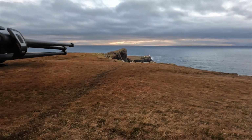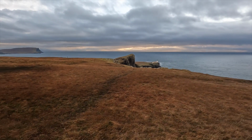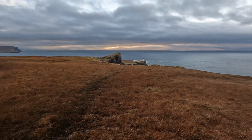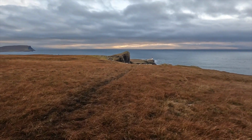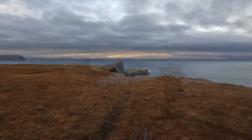Look at that. There are people standing right on the peak of that hill. How silly is that in this wind? Oh well, I hope they're safe. Oops, right, this is not clever. Right, I'll catch up when I get to the side.